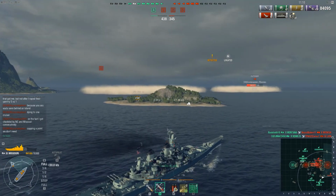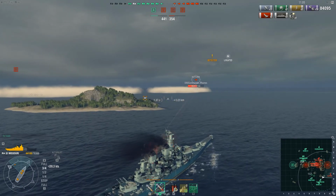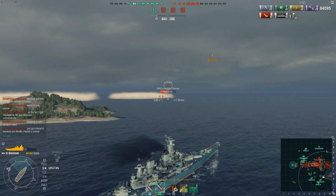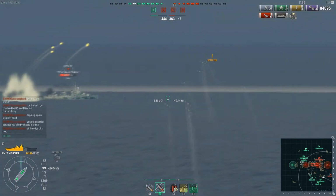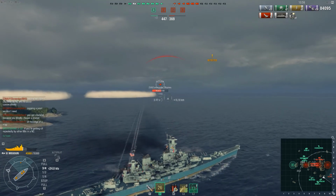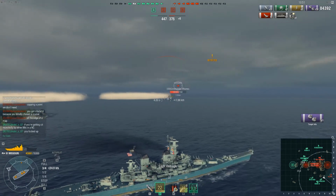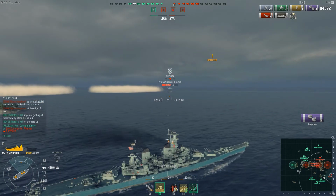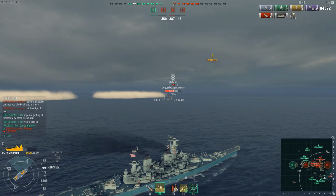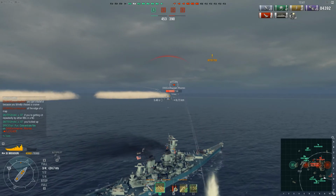Now, for those seeking to get their hands on a piece of American history and test her mettle against some of the more famous enemy vessels of the time, including the mighty Yamato, the Missouri was available as a premium warship in World of Warships. She, at this current moment in time, is unavailable. However, I suspect she'll return once more to the premium shop.